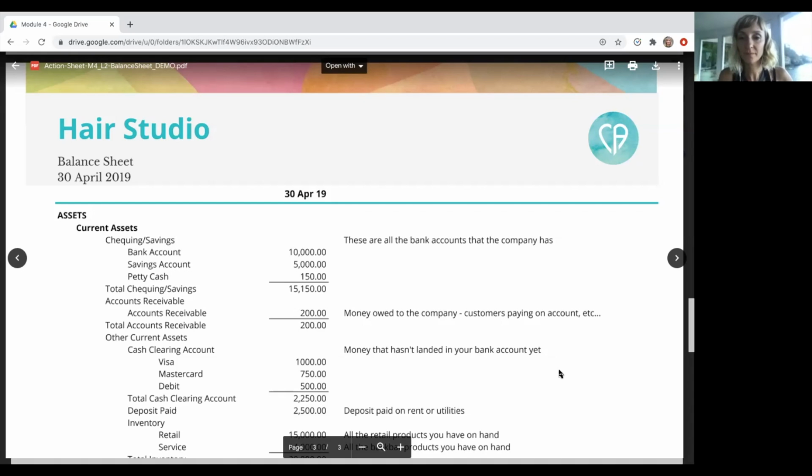So I see a bunch of numbers, and again, this is what makes people shut off, because it's like, I don't want to look at that. But it's really simple. To give you an analogy, this is a hair studio on April 30th of 2019. If I went into their business on April 30th, 2019 and took a picture of the company, this is what the company looked like on that day.